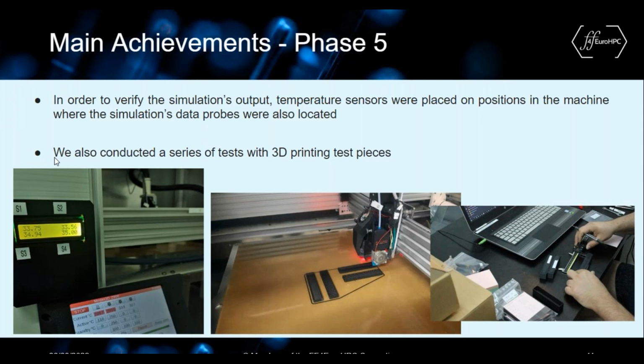The result that we wanted to see is how we can make our machine more precise. So we conducted the tests in different situations, like on an open machine, closed machine, at this temperature, and what's going on with the 3D printed parts. We also conducted a few cycles of measurements on 3D printed parts, and we even needed to make different types of measurements during the project.